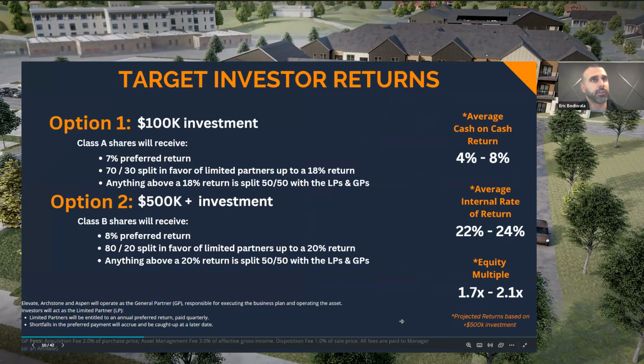So target investor returns. You can either come in with $100,000, and that's our typical investment for most of our deals. But then we want to reward those that come in with a 500,000 plus investment. And it seems like our last couple of deals, we've had quite a few investors take that, especially with all the deals we've done this year, our deal in Arkansas and our deal in South Dakota, especially with the return.